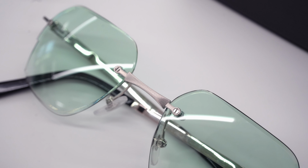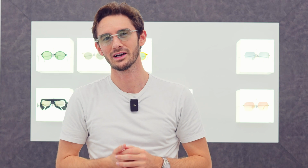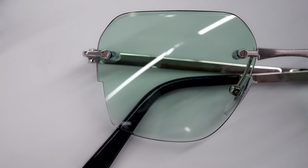Generally with tinting, you have lenses that make you feel more energized and you have lenses that make you feel more relaxed. What I like about this is it's kind of in between. I would say it's probably more towards the relaxed end, but you still feel quite invigorated when you wear it. So it's a really nice tint in that sense. And I love how it looks.